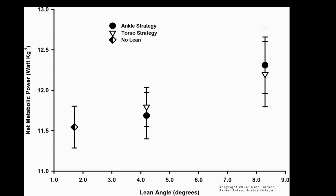So just to explain this graph, the horizontal axis is lean angle. That's degrees. The more you lean, the more you are to the right on the graph. And then the vertical axis is the power. They call it net metabolic power, which is watts per kilogram. So the higher you go up in the graph, the more energy you're burning.